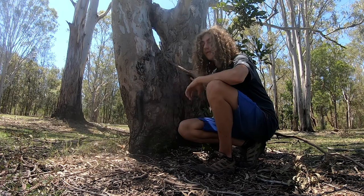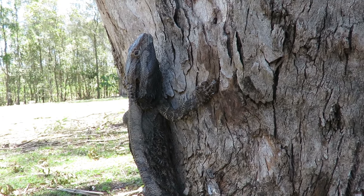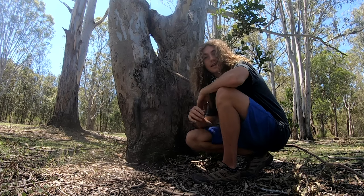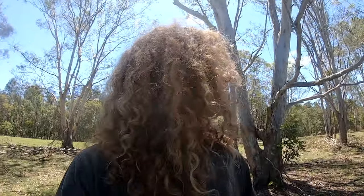What an awesome little adventure finding one of my favorite reptiles in all of Australia. And mate, no matter how many times I find these guys, they never cease to amaze me. Yes! The Eastern Bearded Dragon.